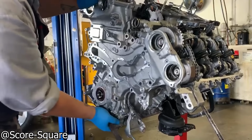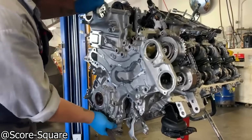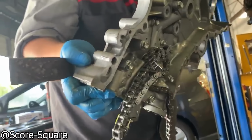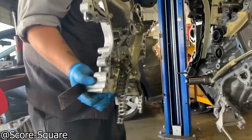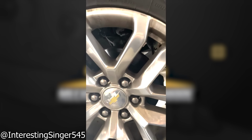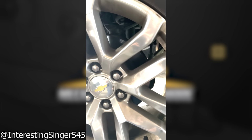This Toyota Tacoma engine only had 7 miles before having a catastrophic failure. Still good. On today's episode of How Much Noise Is Too Much Noise. Yep, that's just right.